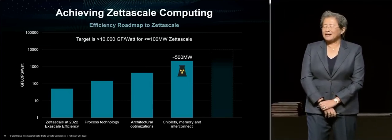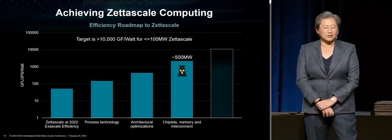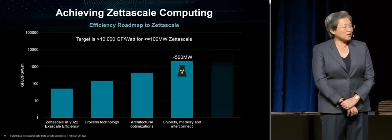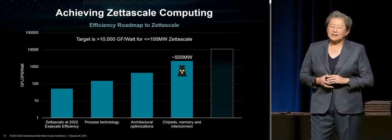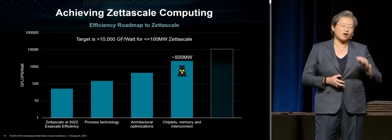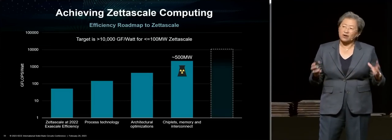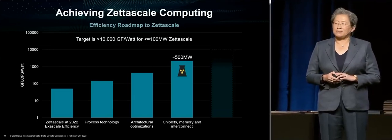We'll continue to want to push process technology. We continue to want to push architectural optimizations. We'll continue all of the chiplet and memory and interconnect things that we can see today. And we believe that that will significantly enhance our overall efficiency. But if you really think about it, there's probably still a gap because of all of these physical limitations that we talked about. Whether the gap is an order of magnitude or it's less than that or more than that, it's kind of hard to predict right now because there's still a lot of technology innovation to go.